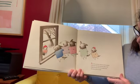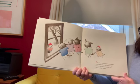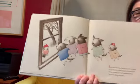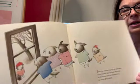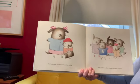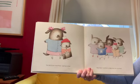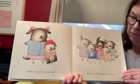From the window, Sancho and his sisters could see that their special visitor had finally arrived. He had traveled from far away all by himself. Can you see the guy from the taxi is right there outside where the suitcase must be? Say hello to your cousin Pedro, said their mother. Hello, Pedro, said Sancho, Bella, Lola, Eva, and Maria. They have a nice big family and they're welcoming their cousin.